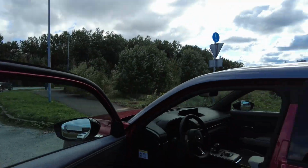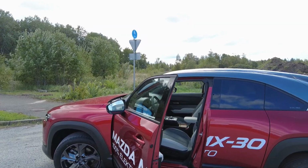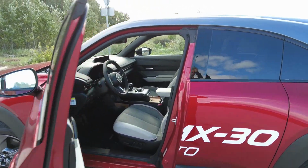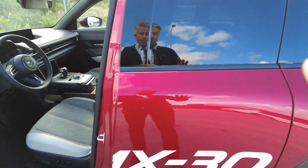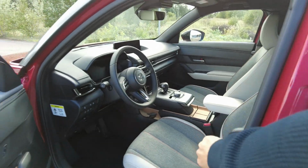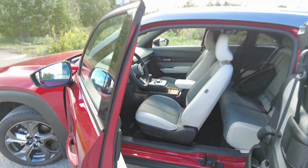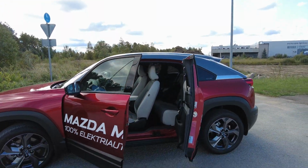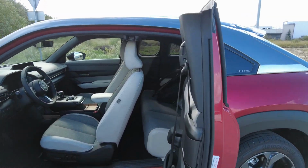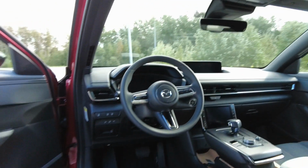It's super windy. So that's from outside. Interesting thing is how this door is opened. You see, no handle here. It opens like here, like this. Which is actually quite a comfortable position to get seated.